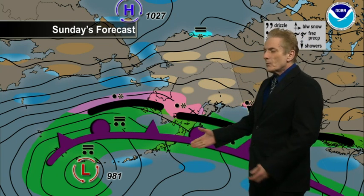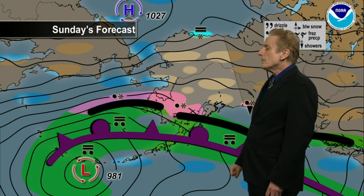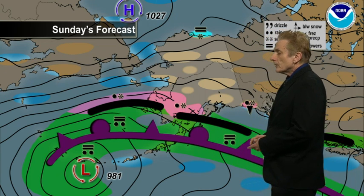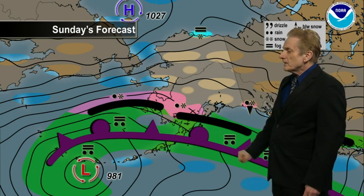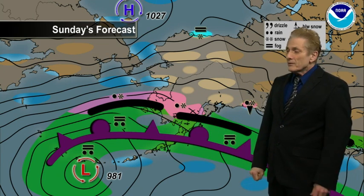Looks like less in the way of wind. Nothing too strong here with this system. And then the old boundary kind of stuck here, higher pressure up to the north keeping it in that position. So link it up with the moisture a little bit there, but none of this very heavy at all.